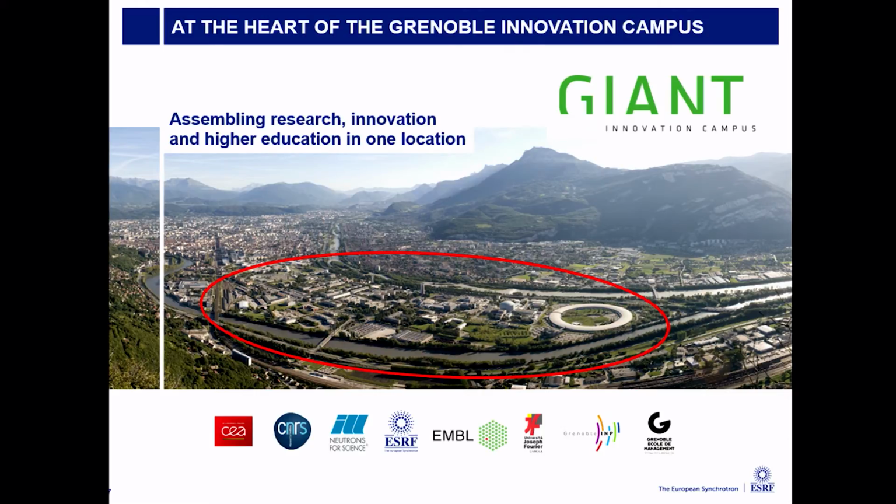We're housed on the Grenoble Innovation Campus, a site with about 10,000 scientists down in Grenoble, going from Grenoble Railway Station, somewhere over here, all the way out to the synchrotron between the two rivers. This combines 8 different partners in the Innovation Campus, including the French Atomic Energy Authority, a couple of universities, and a management school. So it makes for a very lively campus that we're now trying to work more closely together.